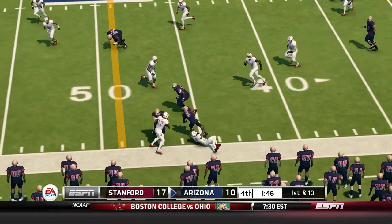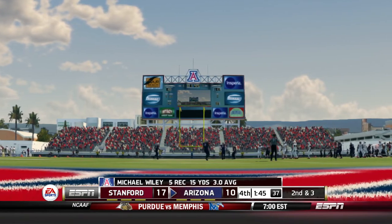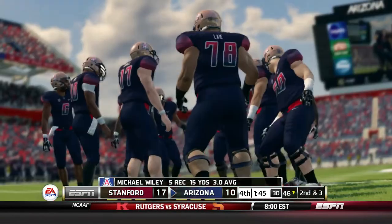They go with a screen here, and the halfback's got it. Knocked out of bounds at the 46. That's good for a gain of 7 yards. That'll bring up second and 3.